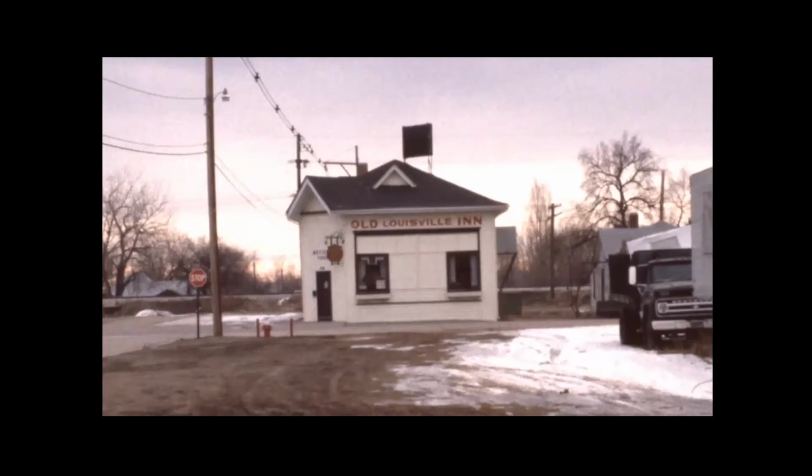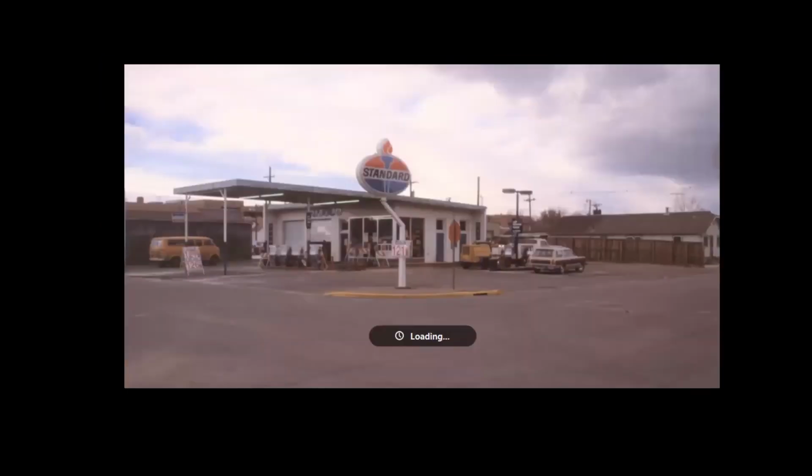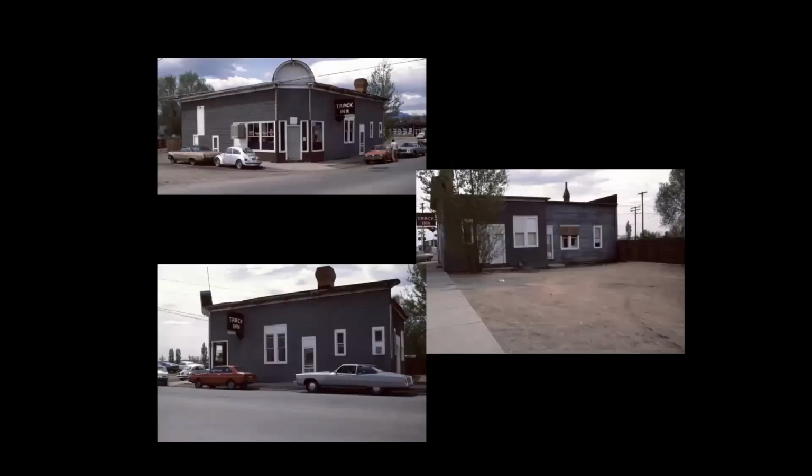Now we're going to the south and looking at an area close by. This is the Standard Station at the northwest corner of Pine and Front. This has been the location of a gas station in Louisville for a long time, going back to the 1930s or even earlier. These next pictures show three views of what was the Track-In Tavern building at 1006 Pine Street near the railroad tracks. It later became Pine Street Junction, then later than that, Casa Alegre.